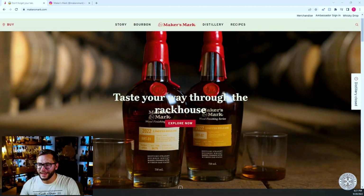Finally, booze news. Maker's Mark BRT being released, officially announced. We've been waiting for this year's wood finishing series, the BRT-01. Well, guess what? Watch this. This is BRT-1 and 2 being released together. That's right, right here on the front of the Maker's Mark website.